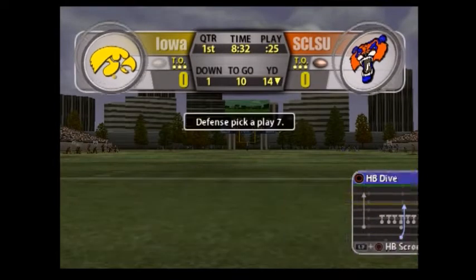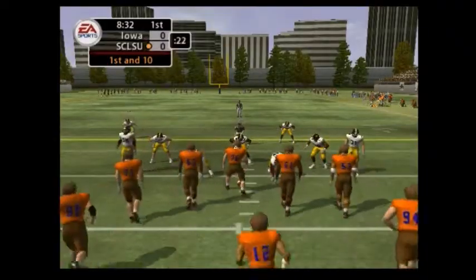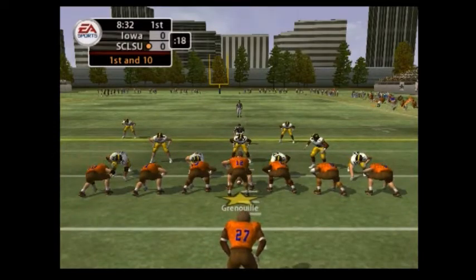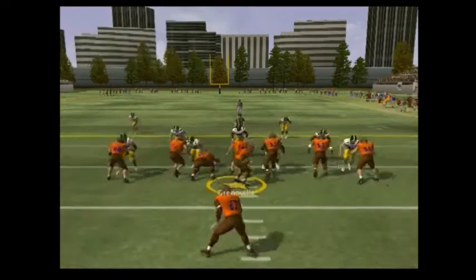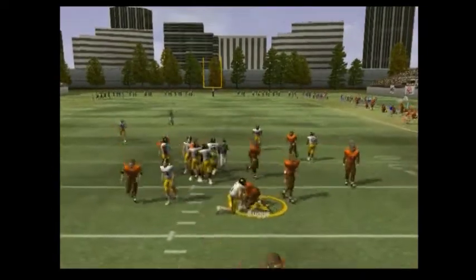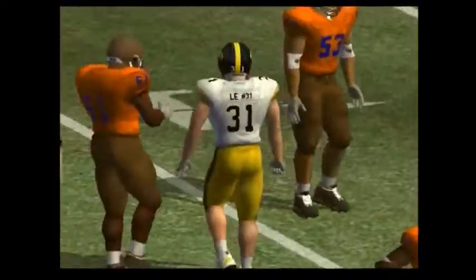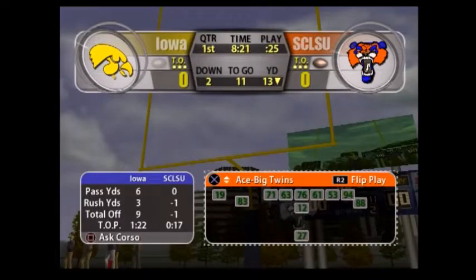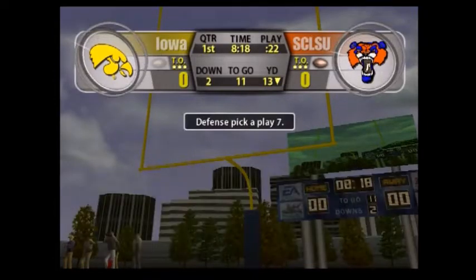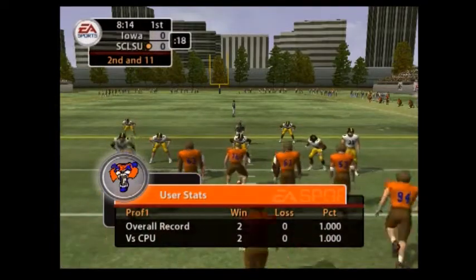First and 10. Ball on their own 14. Two tight ends here. They'll drop him for a loss. No place to go that time, and the offense loses a yard or two. Nice job of plugging up all the gaps and the possible cutback lanes by the defense. Second and 11 coming up. Ball on the 13. Number 27 alone in the backfield.